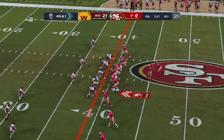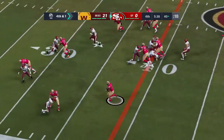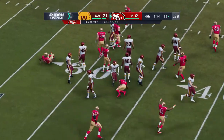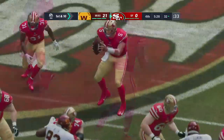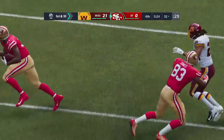All right, they're going to try and keep hope alive here on fourth down. They're going for it. They'll try it now with Mostert. And he gets it to the 32. Good enough for a first down. No reason not to try it there, and they do indeed convert on fourth. Good spot on the field to go for it. Kind of no man's land, as they call it, and it worked out.